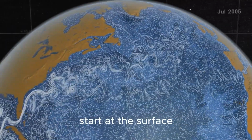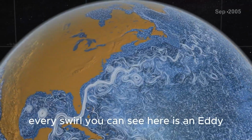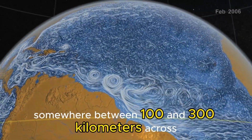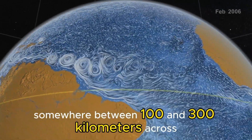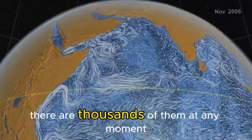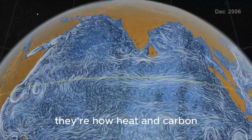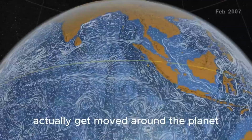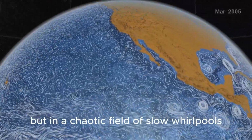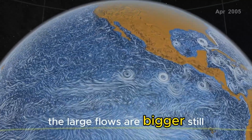Start at the surface, because that's the part the wind drives. Every swirl you can see here is an eddy, a rotating mass of water somewhere between 100 and 300 kilometers across, holding its shape for weeks or months as it drifts. There are thousands of them at any moment. They aren't noise in the data. They're how heat and carbon actually get moved around the planet, not in smooth rivers, but in a chaotic field of slow whirlpools. The large flows are bigger still.